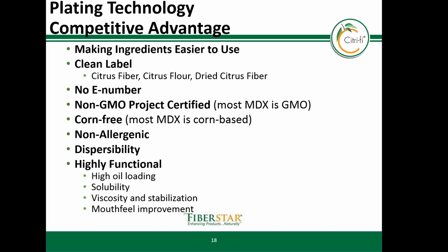This fiber not only offers the high oil load, however, depending on the oil used, it provides additional functionality when the flowing powder is used in food products. For instance, Citri-Fi used as a flavor oil carrier, which is then incorporated into a drink. The fiber stabilizes the oil in the beverage while adding mouthfeel, texture, and clouding.